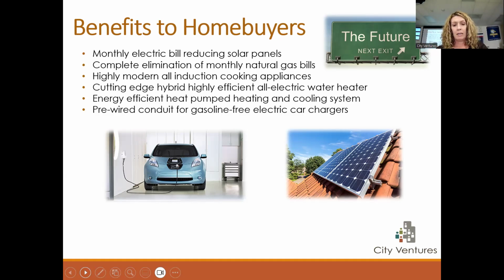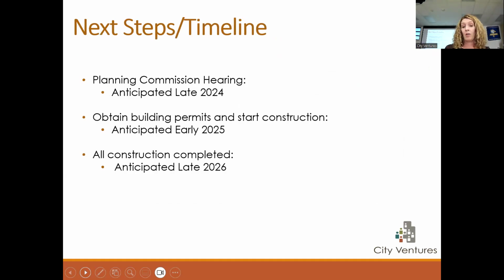And then let's see. So our anticipated timeline, if all goes well, how we would like it to go, we would get to a Planning Commission hearing by the end of this year, in late 2024. We would like to start construction at the beginning of next year, deliver our first units by the end of next year, and then complete the entire project by late 2026. So that's our goal schedule.